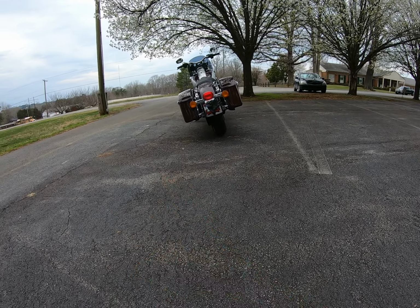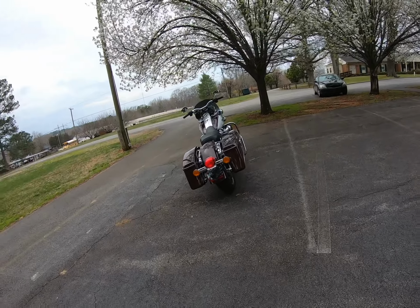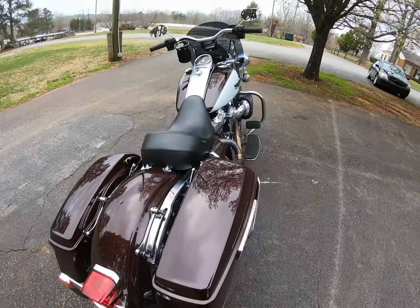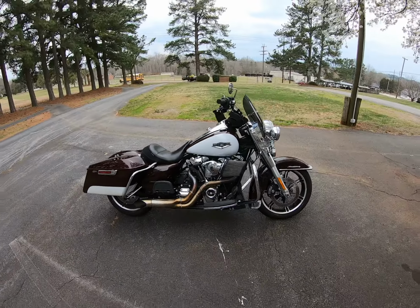It's got the tall suspension. Most people don't realize this, but the Roadking, they used to call this the Classic, but just the regular Roadking has a taller suspension than the Roadking Special. So you kind of get a lot more than the Roadking Special, even though it costs less. Of course, you have to see the vision.